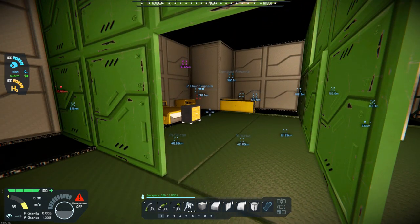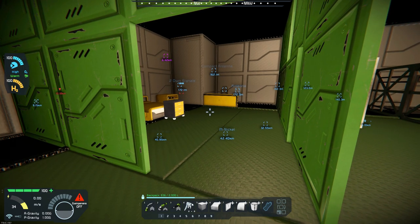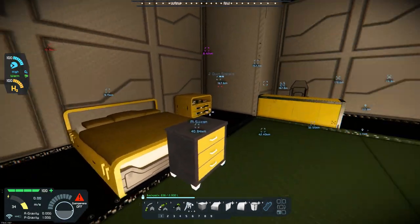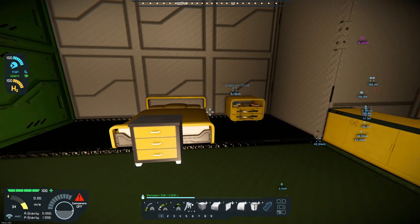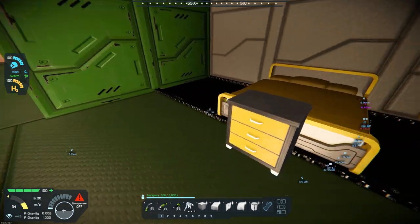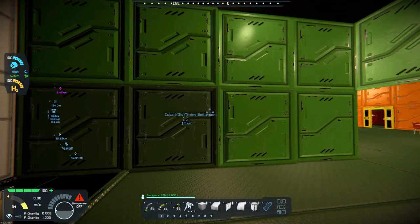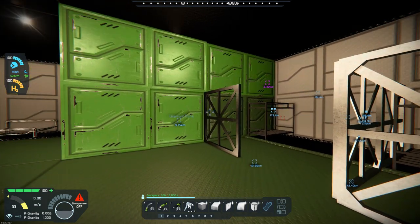My idea here was that this is going to be like the ops manager, the main head guy here on base, and this is going to be his sleeping arrangements. So he ends up with a bit of a private area. I've got a desk and his bed, a side table here, and another little cabinet. I'm going to try to put a few more decorations in here, maybe some sort of vanity thing, and see what we can come up with here.